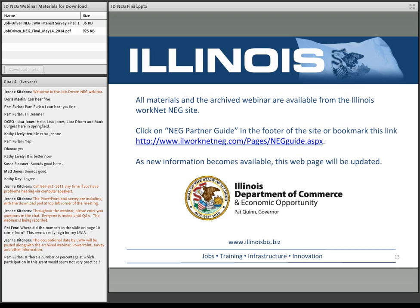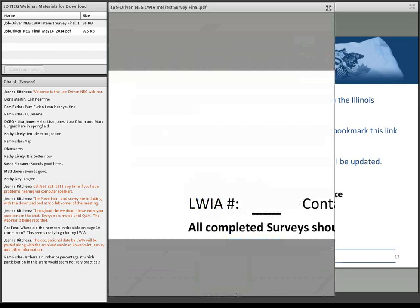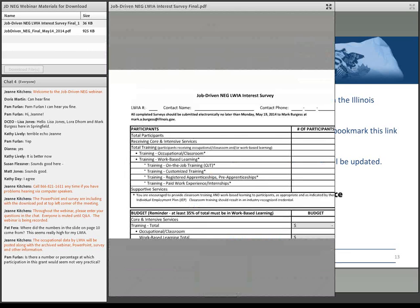One of the things that we would like to do, you got an interest survey, sort of like a mini application, if you will. So if you guys could fill that out and get that back to us on Monday, the 19th, that would be fantastic. Those will go to Mark because he's going to compile those for us. And then any other questions or anything you can direct to me.